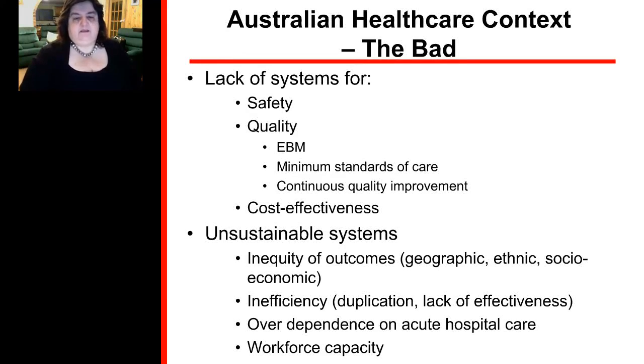So we have a lack of systems for safety, quality, and cost effectiveness, and really our systems are unsustainable in terms of inequity of outcomes, inefficiencies. There's over-dependence on acute hospital care and the workforce capacity.